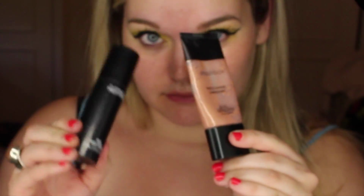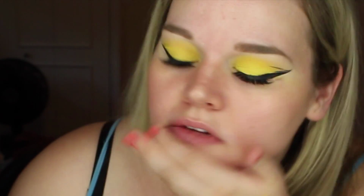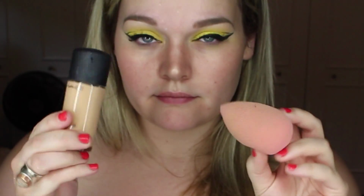Without further ado, let's get into this strobing tutorial. So starting with my skin moisturizer, I'm going to mix my MAC Skin Primer, which has a nice glow to it, with the Photofinish Primer by Smashbox, which has a nice bronzy glow to it, and I'm going to apply that all over my face for a nice smooth base for my foundation.